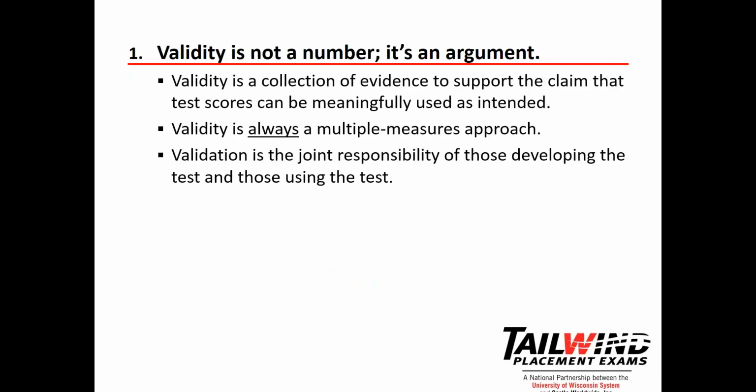And then the last bullet on this topic is that validation is an ongoing process. Testing programs are doing a lot of their validation processes annually. Some of them maybe they're not doing annually, but they're certainly doing them regularly. They have to be doing them regularly. And institutions should be following suit. They really need to think about this as an ongoing process.